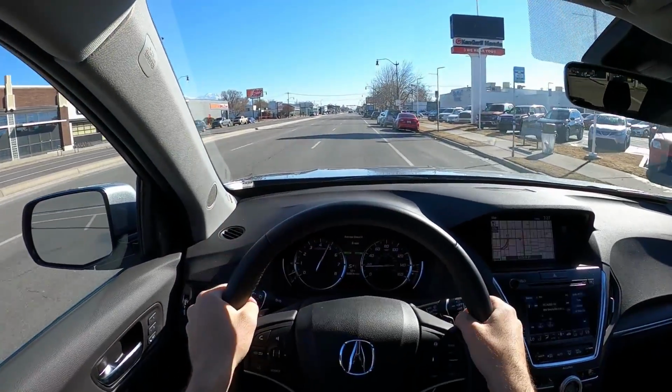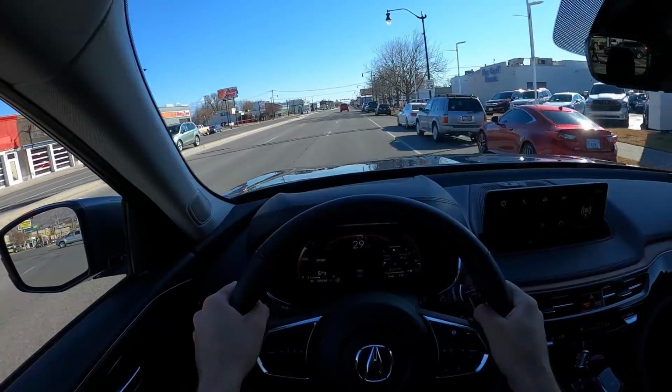Let's see how it accelerates. Oh, wow. Hey everyone, it's Ben Hardy here, and in today's video, we're gonna be doing a driving comparison between the all-new 2022 Acura MDX, and we're gonna compare it to the 2020 Acura MDX.